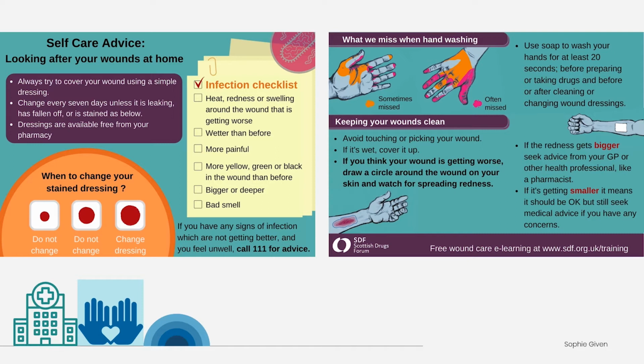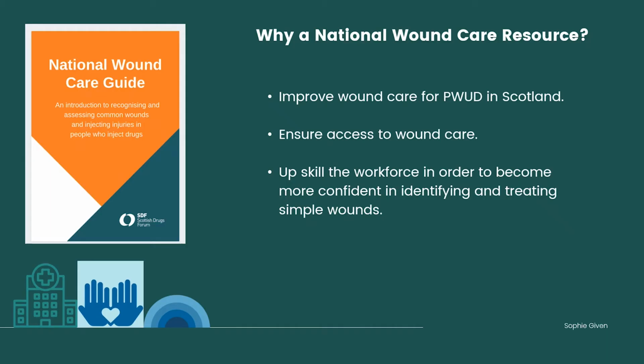So by creating this resource, it was hoped that we could continue to ensure that services are accessible, and that we learn from the initiatives during the pandemic, and that we show elements of progress and success and we don't go back from them. So this positive story then led on to the creation of a national wound care resource.